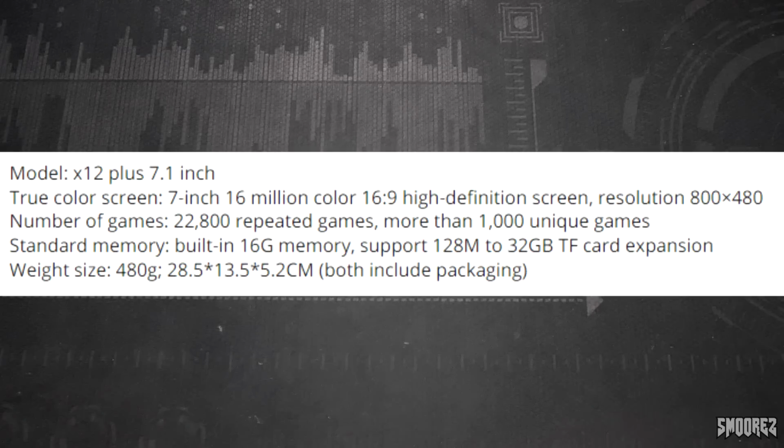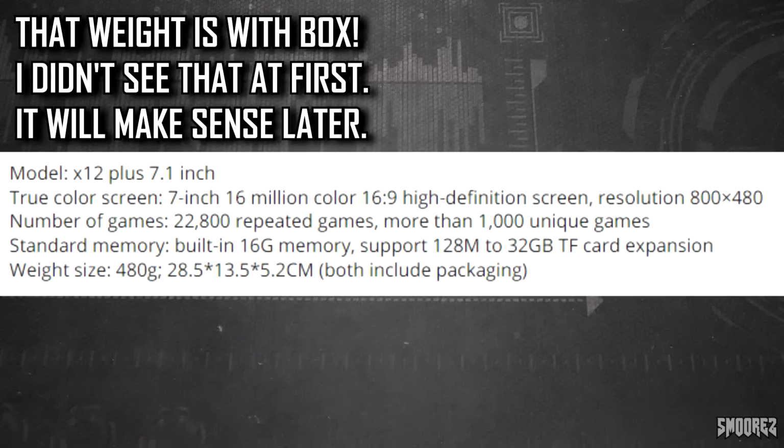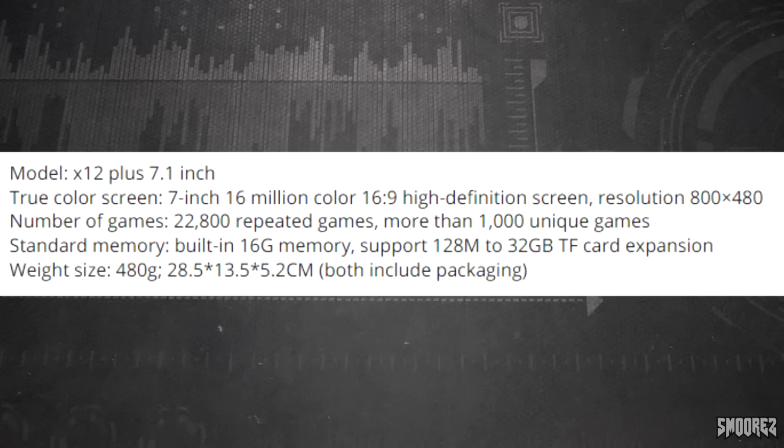Standard memory, we have built-in 16 gigs of memory and supports 120 megs to 32 gig TF card expansion. And the weight of it is 480 grams, and the measurements for this thing are 28.5 by 13.5 by 5.2 centimeters, which is pretty big. It's a fairly big console.